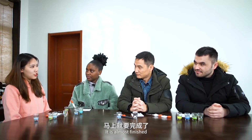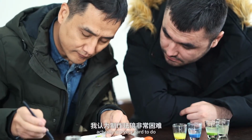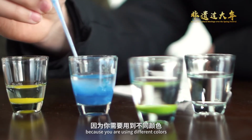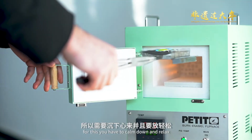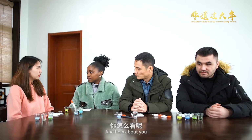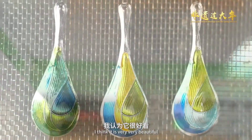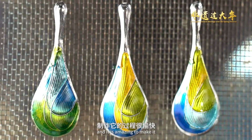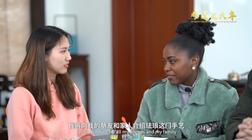It's almost finished. How do you feel about making it today? Actually, it's very hard to do because we are using different colors. It's also very small. For this, you have to calm down, relax, and make it with your heart. And how about you? I think it's very, very beautiful, and it's amazing to make it. I will introduce this to all my friends and my family.